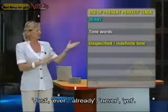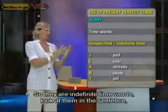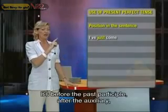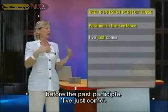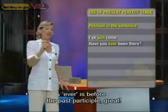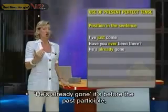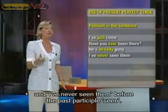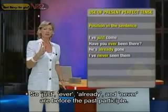There they are. You see them written. Just, ever, already, never, yet. So, they are indefinite time words. Look at them in the sentence. I've just come. Do you notice where it is? It's before the past participle. After the auxiliary, before the past participle. I've just come. Second example, have you ever been there? Ever is before the past participle. Great. He's already gone. It's before the past participle. And I've never seen them, before the past participle seen. So just, ever, already, and never are before the past participle.